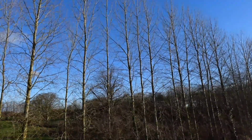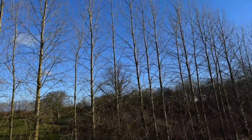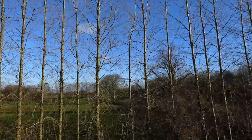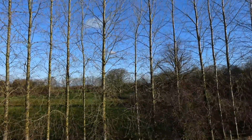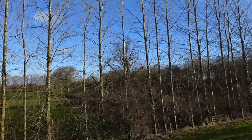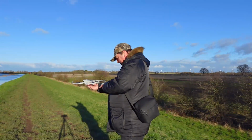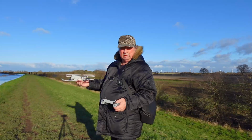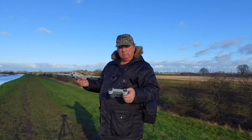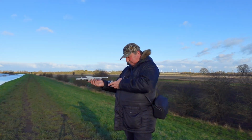I don't know if you can see it, just up in that tree, you just see a buzzard. Anyway, it's just taken off now. I don't want to be sending my drone up where he is, or she, because I'm liable to attack it. It's a bit too windy for the drone, because every time I go to fire the drone up, the wind picks up. So let's see what happens anyway.